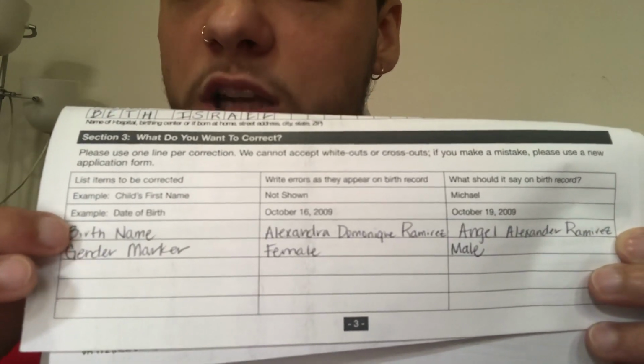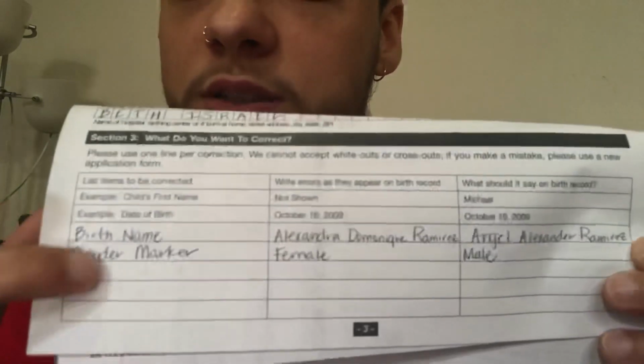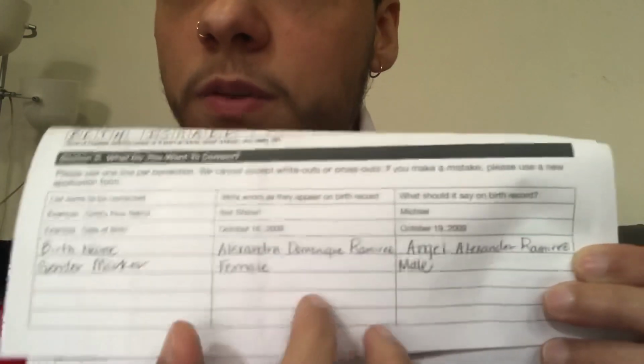So I had to change it to first name Alexandra to Angel, middle name Dominique to Alexander, gender marker female, male. So that's how you should fill it out, all separate. Don't put your whole name. And I didn't change my last name. So section 4, you don't even have to fill out. Section 5 is where you sign.